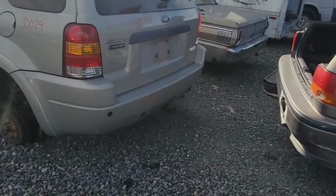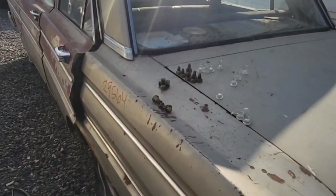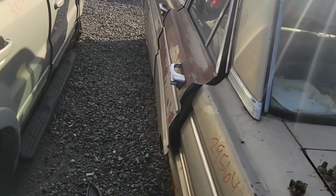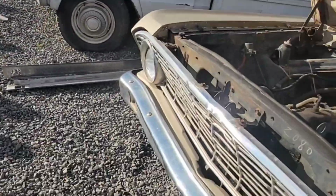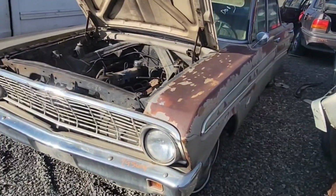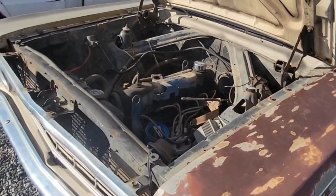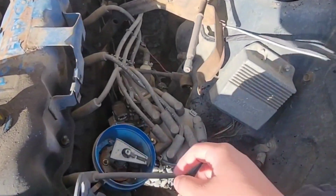Ooh, Falcon. It's a Falcon Futura. Looks like it might be a 65. My dad used to have one back in high school. His was a 65 Ford Falcon Coupe. It's a sedan. Or it might be a 64, I could be wrong. And it looks like it has a slant 6 also.